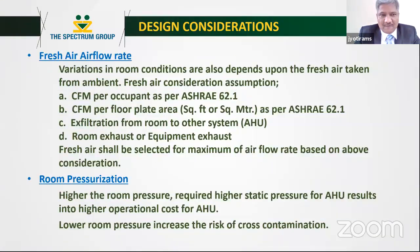Next factor is fresh air flow rate. The fresh air we require to maintain better indoor quality, and it should be selected as per the ASHRAE guidelines given for the occupant and floor plate area. Along with that, we have to take care of the exfiltrations from the rooms to the other system and to the environment, and room exhaust or equipment exhaust. So according to that, we have to select the maximum of this, but while selecting the fresh air, we have to optimize the fresh air.